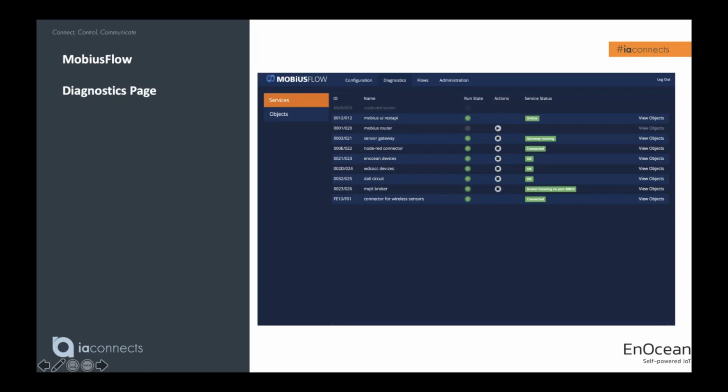Secondly, this is the Diagnostics tab. So you can see on the left-hand side, there's a services and an objects option. You can see here, I'm on the services tab, and here you can view all the different services that are running currently in the software. Most of those services you can actually turn on or off. We've removed the option for the connectors and for the Mobius REST API, just to avoid people accidentally turning the software off and needing a manual reset.